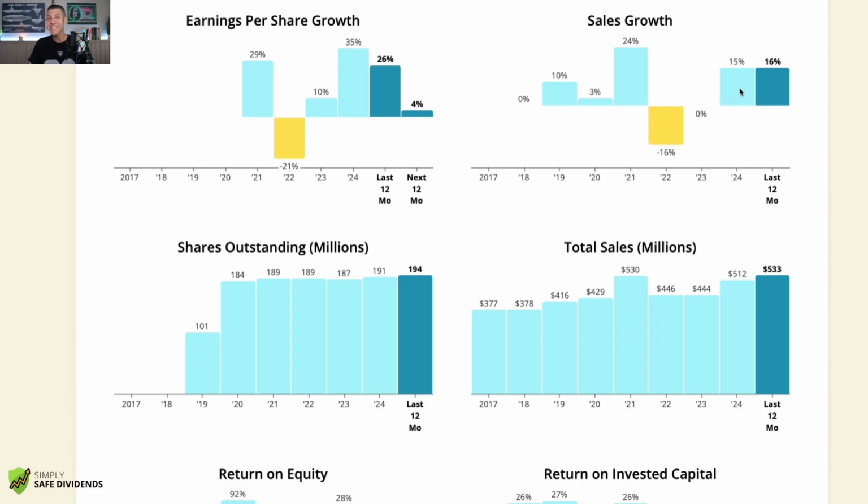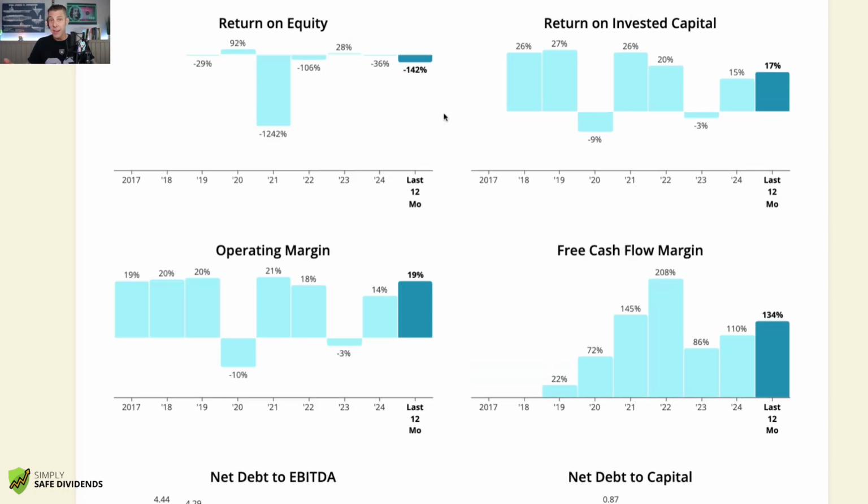So you'd like to see sales not cyclical, but increasing year over year. But over the last 12 months, hey, it does look like they barely topped out at an all-time high. Shares outstanding, there is a little bit of dilution going on here, 194 million currently. They do have a negative 142% return on equity.